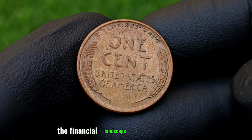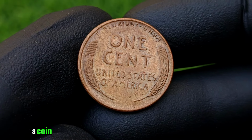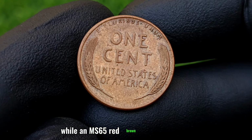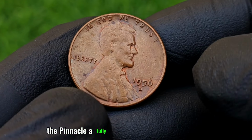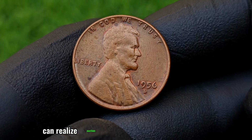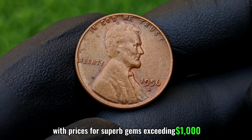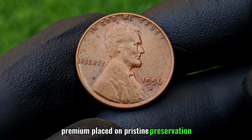The financial landscape transforms entirely for mint state examples. A coin graded MS-60 red-brown might be valued around $30, while an MS-65 red-brown can reach $150. The pinnacle, a fully red MS-65 or higher specimen, can realize auction prices of several hundred dollars, with prices for superb gems exceeding $1,000, illustrating the immense premium placed on pristine preservation.